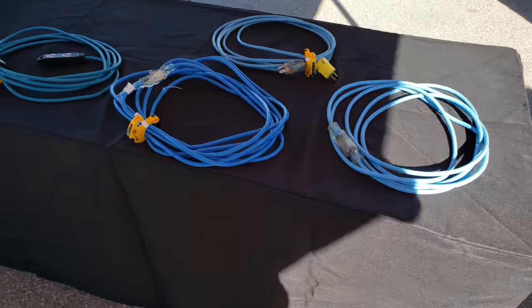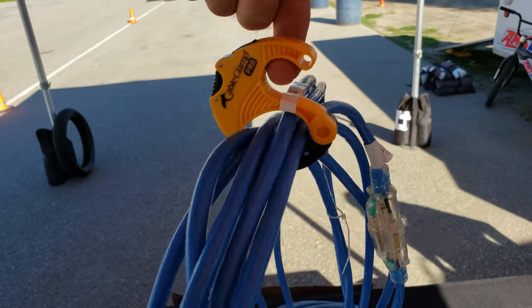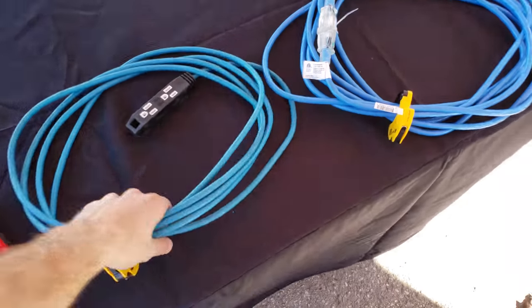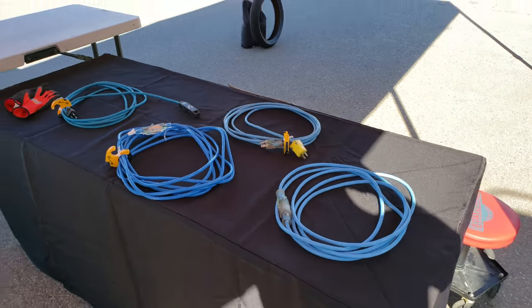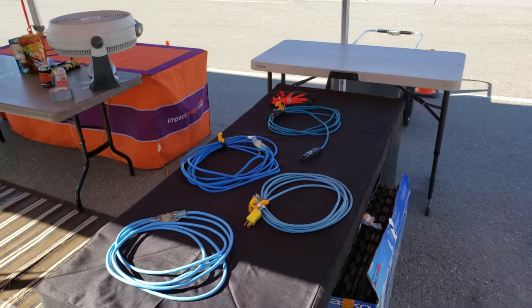Another little tip, guys, is you go to Walmart or some store, you're going to find these little ratchet devices to use for your wires. Wires, what the hell are these things called? Extension cords. So lots of extension cords, very useful. Get them all OCD'd up together.